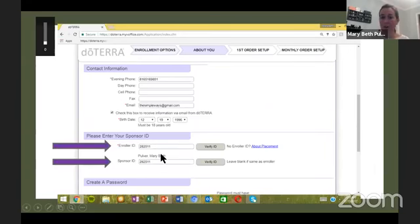The Fast Start bonus is paid every week. So every week that you sign somebody up, you're going to get a 20% check of whatever they purchased. If they bought a Natural Solutions kit, that's an $80 check in the mail. Family Essentials is a $21 check. Whatever they spend, you're going to get 20% for the first 60 days.